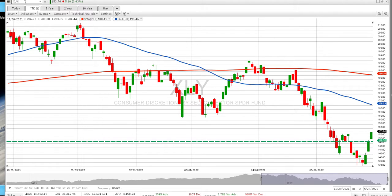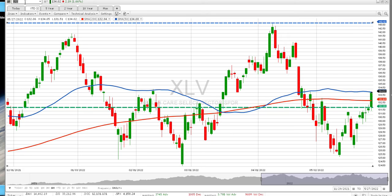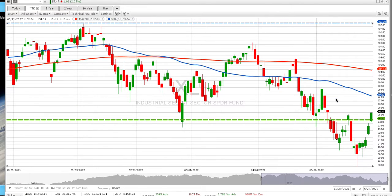Okay, XLV. Kind of neutral, but hey, look, we just got above on this one. We closed right on the 50-day and just a little bit above the 200-day moving average. So I'm neutral on that one. I could get excited, but you're not supposed to get excited in trading. You're supposed to be professional. Try that on your own.